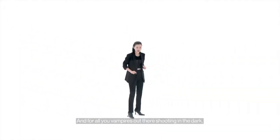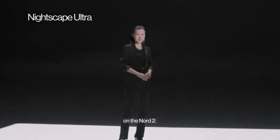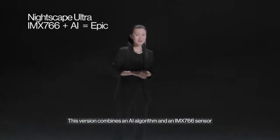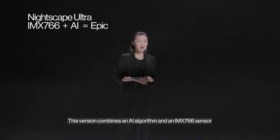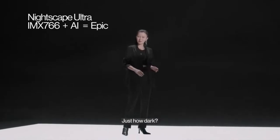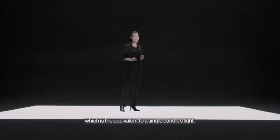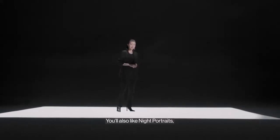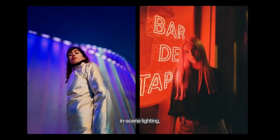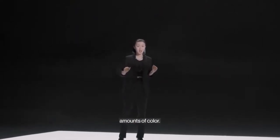And for all you vampires out there shooting in the dark, we've upgraded Nightscape Mode to Nightscape Ultra on the Nord 2. This version combines an AI algorithm and the IMX766 sensor for even better results in dark and low light conditions. Just how dark? As dark as one lux, which is the equivalent to a single candle's light. You'll also like night portraits, which adjusts blur, in-scene lighting, and uneven skin tones to deliver clearer nighttime portrait shots with scary amounts of color.